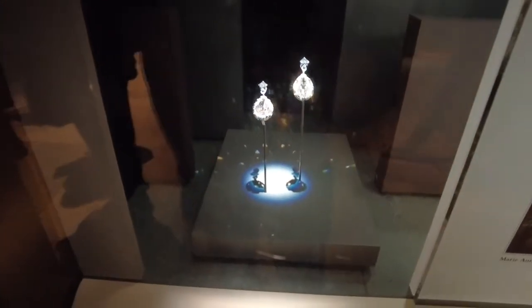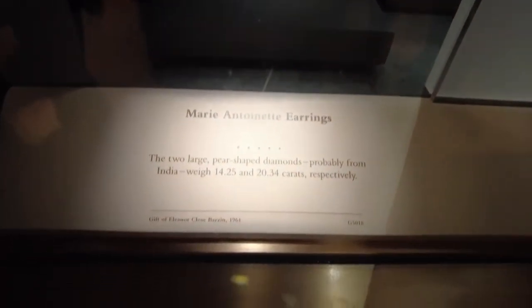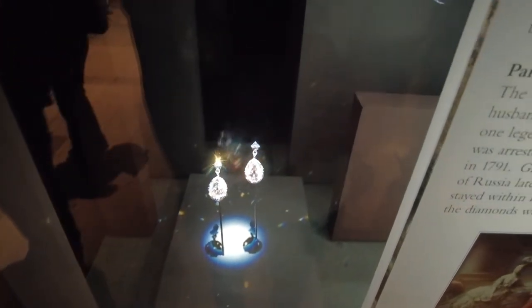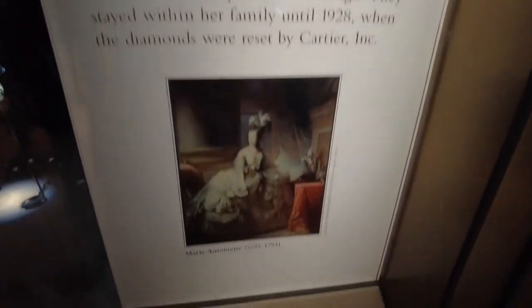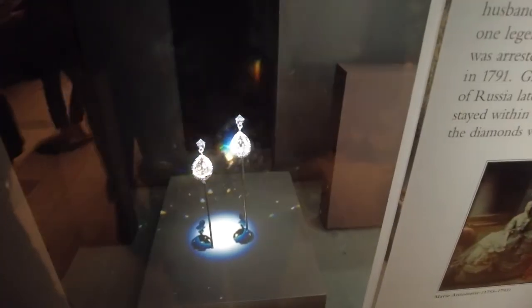So here's some huge diamond pear-shaped earrings worn by Marie Antoinette. He gave her this diamond. And I guess one of them is bigger than the other. One is 14 carats, the other one is 20 carats. Big, beautiful, shining green. I think the one on the left is bigger. A later private owner. And then worn by French Queen Marie Antoinette. Right there. These things are huge.